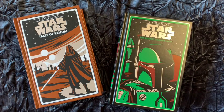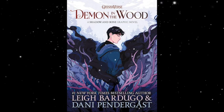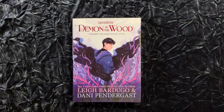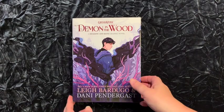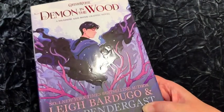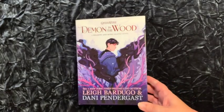If you read or watch the Shadow and Bone series, here's a beautifully done prequel graphic novel, Demon in the Wood. It's the origin story of the Darkling. I have the Waterstones exclusive here, which has a bonus letter from the author in it as well.